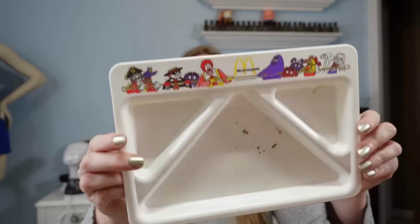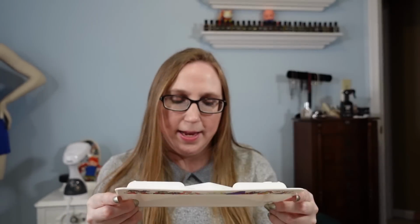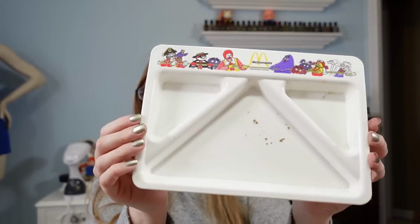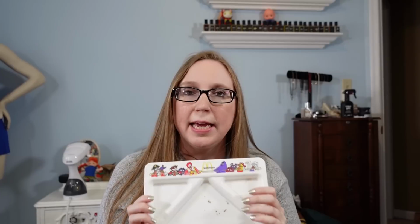This needs cleaned off. It's got some gunky bits on it, but this is a McDonald's little play tray. It doesn't have a date on it, I don't think. Oh, yes it does, 1987. As far as McDonald's play food goes, vintage McDonald's play food can sell really, really well. If you ever come across the vintage play food sets by McDonald's, definitely pick those up. I think she does have some, but as of right now, I only have that tray. So I may wait to see if she wants me to sell any of those and then lot it together with the tray, or try to sell the tray separately.